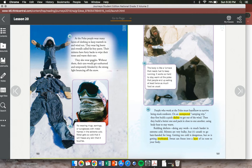So the scientists have to be really careful not to get too cold, but they also want to make sure that they're not getting too hot from all of their snow gear. So this caption says, "The body is like a furnace that needs fuel to keep running. It works so hard to stay warm at the poles, and people end up eating at least twice as much food as usual." So the body just needs so much energy to keep itself warm that the people who go here have to eat twice the amount of food.